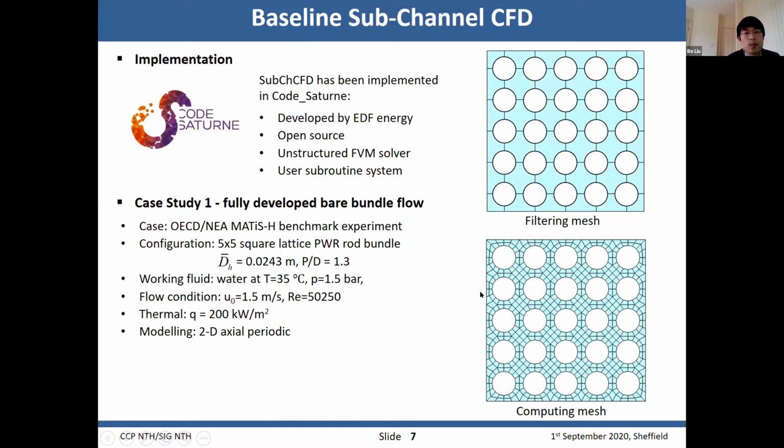So subchannel CFD has been currently implemented in the open source code CoSutton. So all of the tests were carried out using CoSutton in the rest of the presentation. So the first case study is very simple.